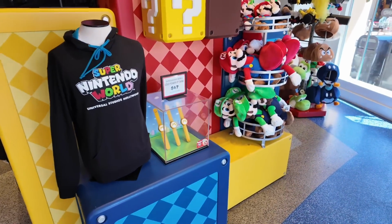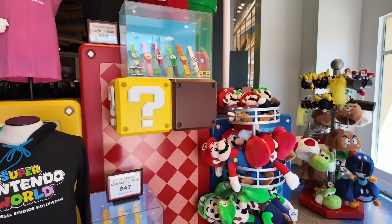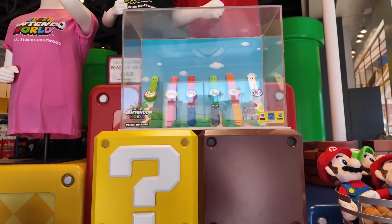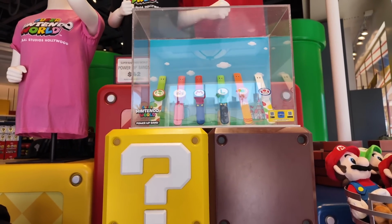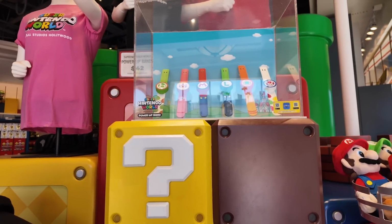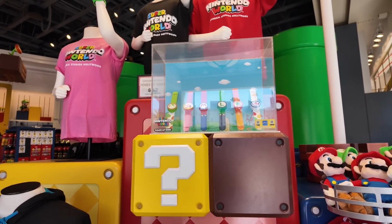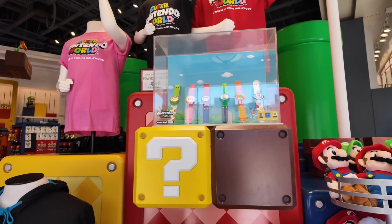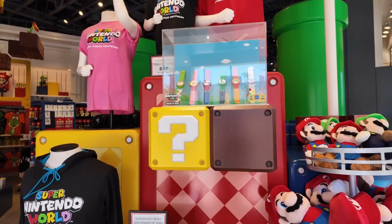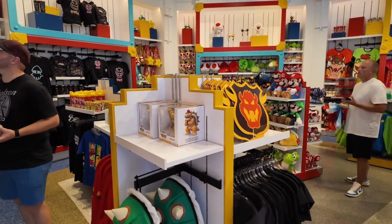This really caught my eye when I entered the park, but they still have the gold power-up bands in stock. Crazy. I thought they were gonna sell out really quick. And I hope eventually, as Super Nintendo World ages, they introduce even more power-up bands. I love having my power-up band, but I also hope that you're able to transfer your points to another power-up band, just because I have 3 power-up bands now. I have the gold one, I have Luigi and Mario, and I have points on every separate power-up band, but they all are linked under different profiles. So I hope there's a way eventually to transfer those points under one account. That would definitely be useful, because I always bring a different power-up band every time I come to Universal.